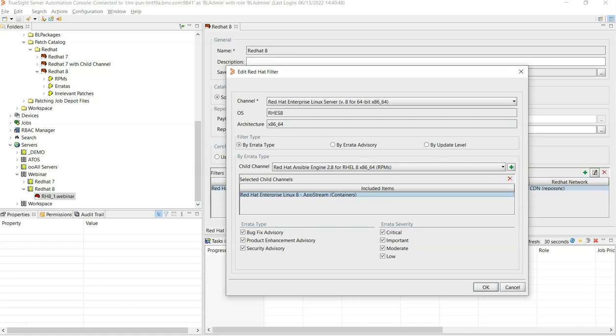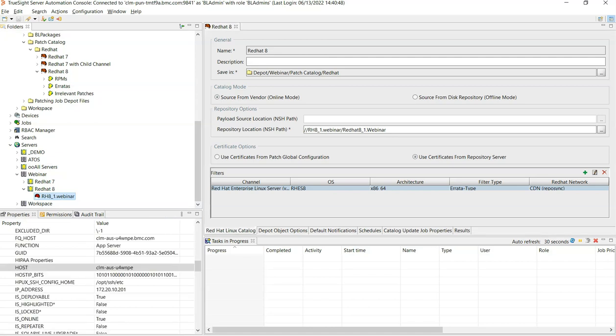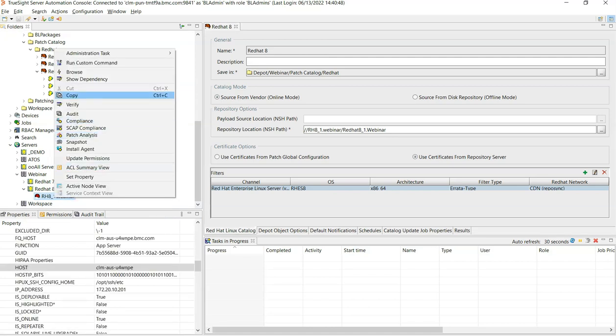Hence, just for Redhat 8 patch catalog update job, we recommend to use the Redhat 8 patch repository server, and it is important to note that you should have this particular child channel added here as well. Now you can see here that the repository server that I have selected is rh8_1.webinar. So let's first verify if the server is actually accessible.